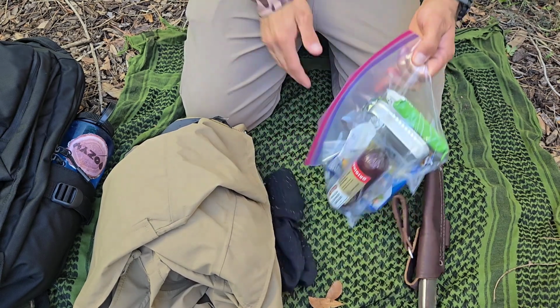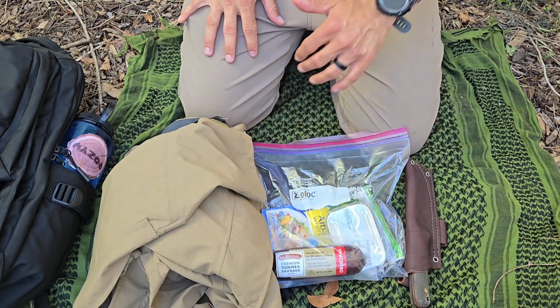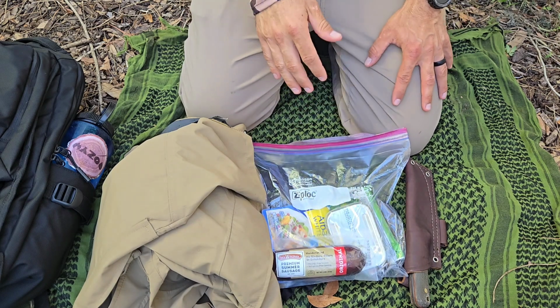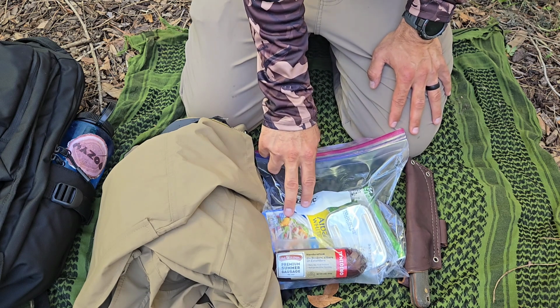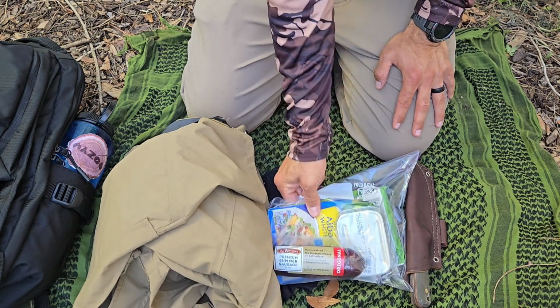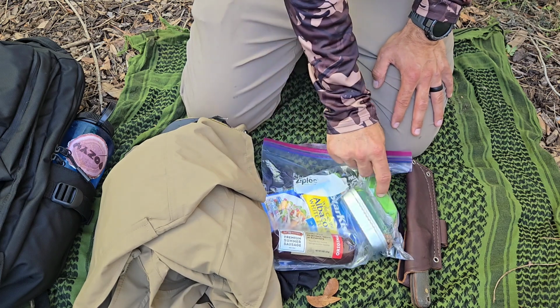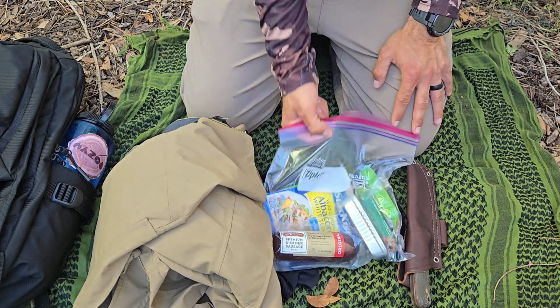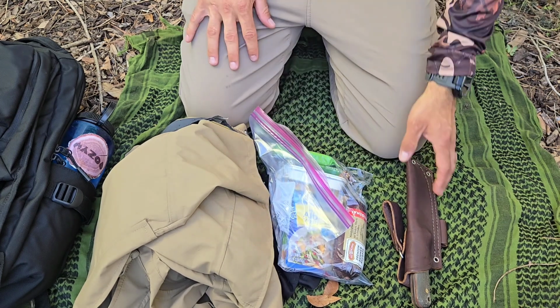Then some food items. All of these can be eaten fast and on the move. So I have summer sausage. I have some of these tuna kits, 3 of those. I have some sardines, and I have a bunch of these meal bars. All this stuff can be eaten quickly on the go.